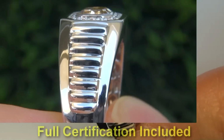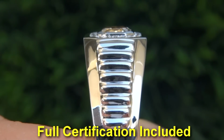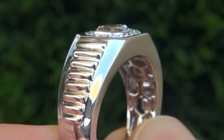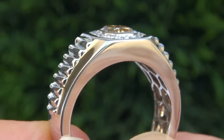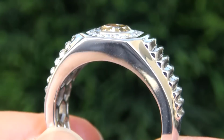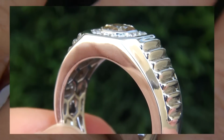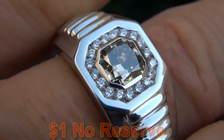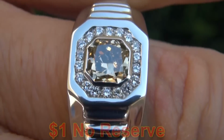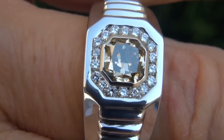Included with the item is a certified jewelry certification that documents the authenticity, quality, and characteristics of the ring with an estimated insurance replacement value of $27,381. The beauty is going to be auctioned off on eBay at $1 no reserve due to the urgency and time frame our consignor needs to sell this asset.